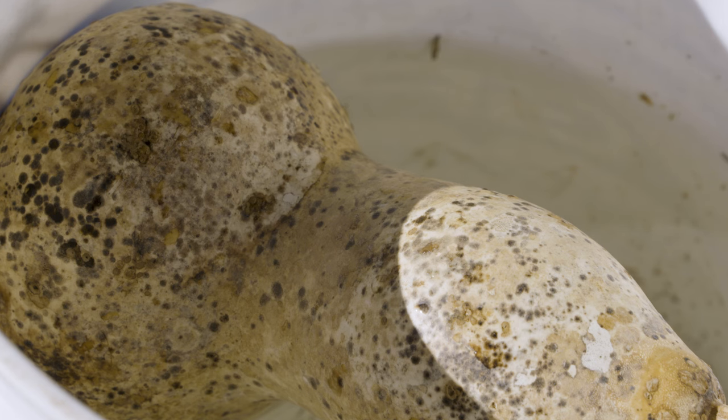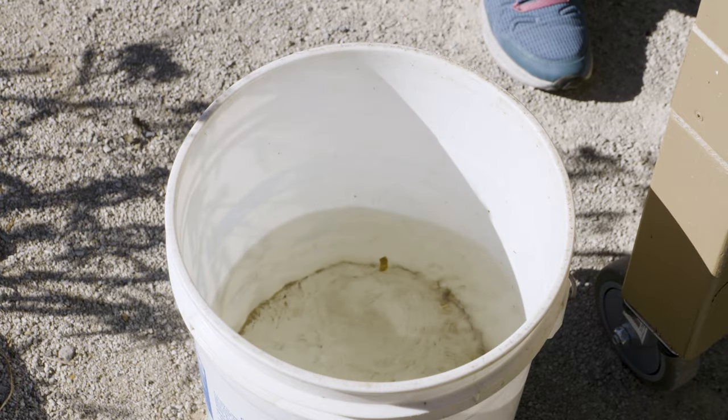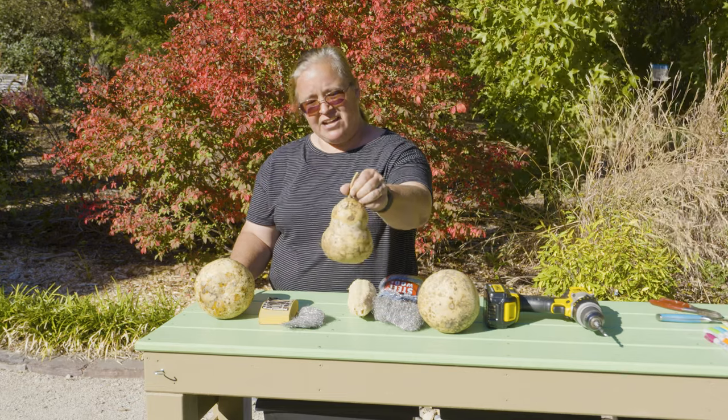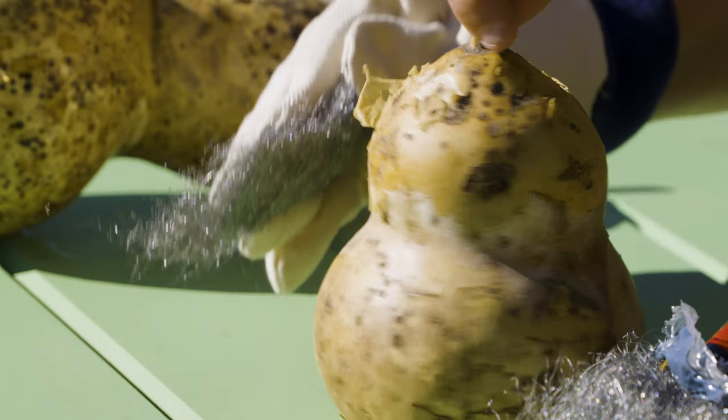This is because all these little moldy spots have spores and you don't want to be breathing those as you work with your gourd. Now, sometimes when you pull the gourds out, they have a little flakiness to their outer skin. And you're going to want to get that off. And there's several ways you can do that.